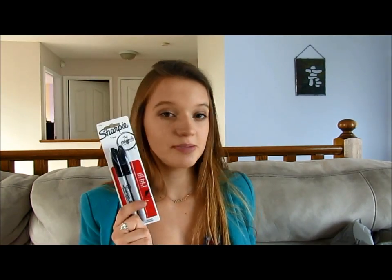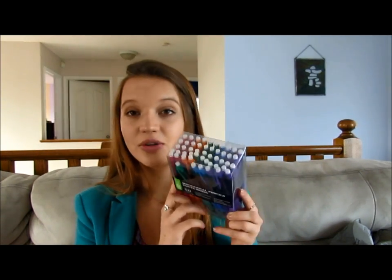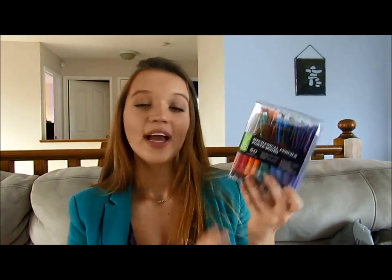Then I got 2 Sharpies, because Sharpies are my life. I love Sharpies, and I go through them like nobody's business, and I need to have a Sharpie on me at all times. And then I got a big thing of pencils. This one has 50 in it, and it's got all these fun colors, and I thought they looked pretty chic, so I thought I'd buy some. So that's pretty much everything I bought for back to school.